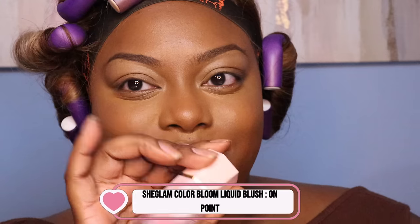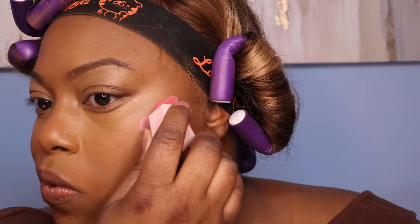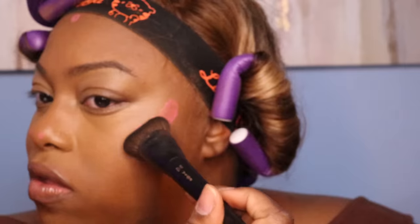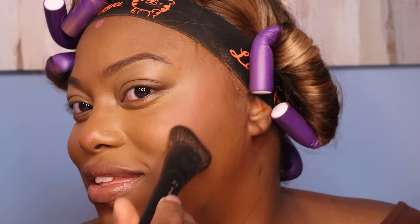Now we are taking the SHEGLAM Color Bloom Liquid Blush in the shade On Point, because honey, this shade is on point. I like to put it further up, right above where I would normally put my bronzer, because it just snatches my face and makes it so cute. Look at the cute little pink color, you guys. Look at how seamlessly that blended. This is why I love this brush so much, you guys. This is still the same brush.